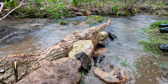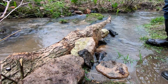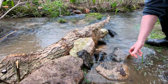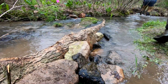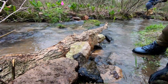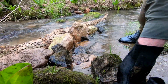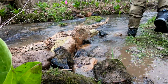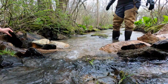So what we are undertaking here today is an effort to create pool habitat artificially using logs and rocks that will create scour pools downstream from those features, which will provide great habitat for trout. And hopefully in the coming years, after studying the stream further, we will see that the trout population has been enhanced.